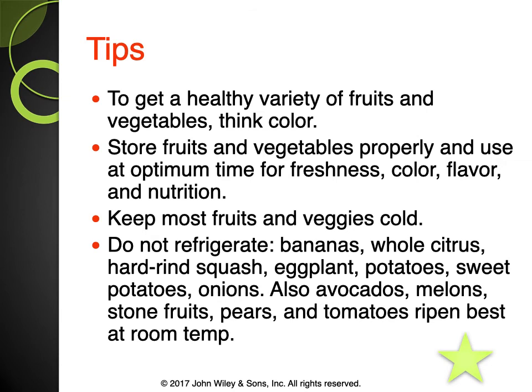I also like to buy fruits and vegetables in season. If you're buying them in season, it's more likely that they're going to be fresh. The brighter the color typically indicates more phytochemicals, although that's not always the case, it's a general rule of thumb.